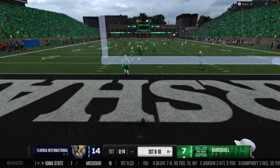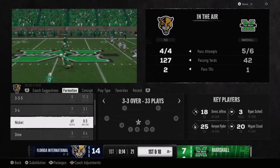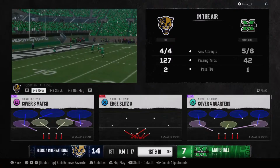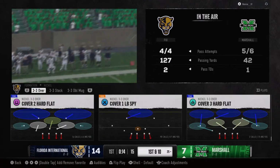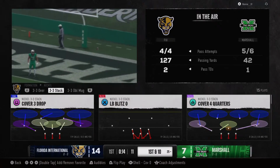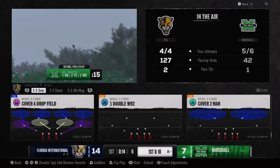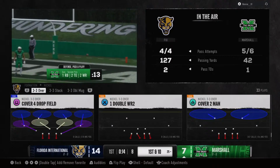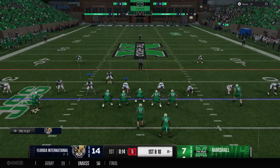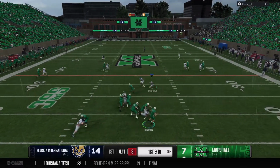That ball skips through the end zone. It's a touchback, and they'll take over at the 25-yard line. They'll put this one in play. First snap of the drive from the 25. They're going to throw it to start the drive.